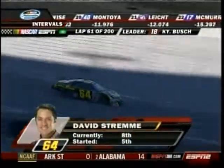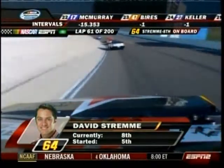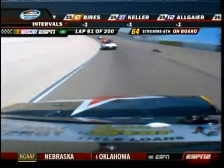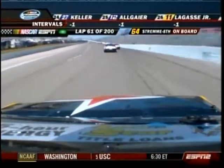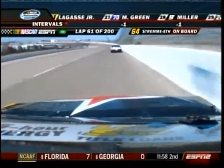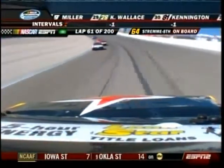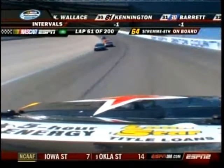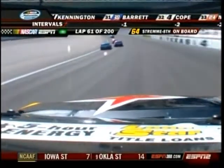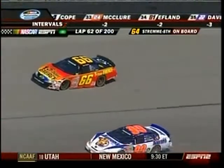David Reutimann was 6th in the 6th car, Martin 7th. Here is the 8th place car, David Stremme, the 64 car, Rusty Wallace Incorporated. We talked about how much he appreciates the opportunity he's gotten to run here in the NASCAR Nationwide Series. Sort of rejuvenated his career. This opportunity is what got him a chance to get back in Cup next year with a full-time ride with Roger Penske. No doubt. He's got a good race car here today. He's been in the top 10 all day long.